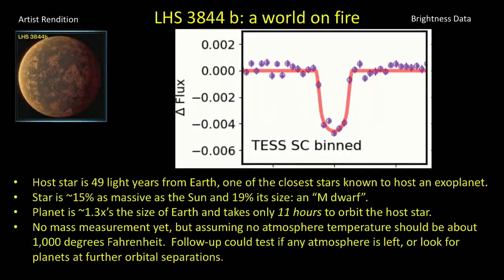Here's the second planet, and it couldn't be more different. So again, we have the characteristic shape of the brightness of the star sort of sitting there being fine, and then, hey, it drops down as a planet blocks this particular star. But the host star is very, very different from Pyman. LHS 3844 is what we call an M dwarf. It's very, very small. It's about 15% the mass of the sun and about 20% the size. So it's a very tiny star.